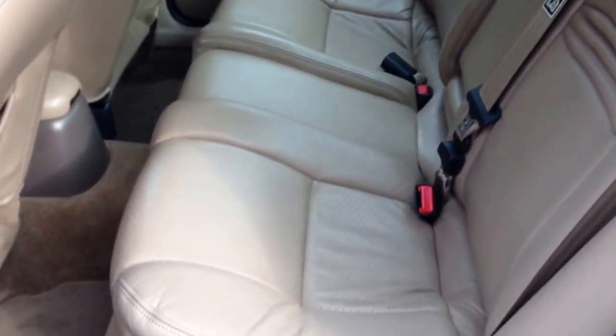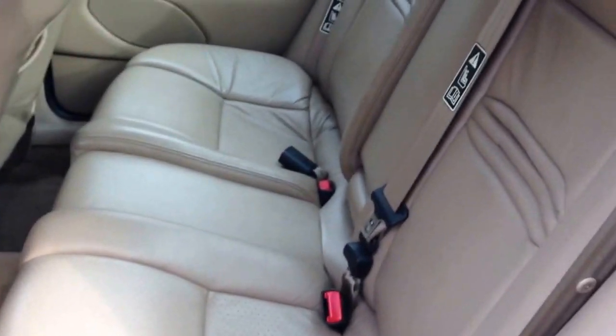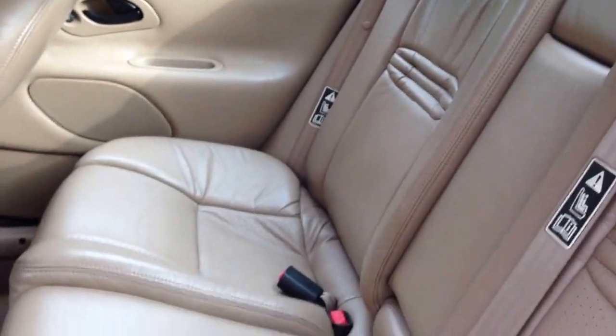As you can see, there's absolutely no rust on this car. It really has been a great car. It's just me and my wife, so I've had maybe friends back here a couple of times, not even, you know.